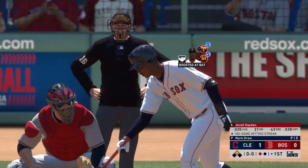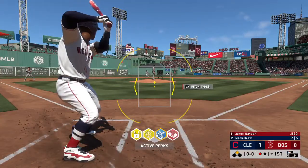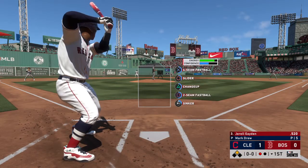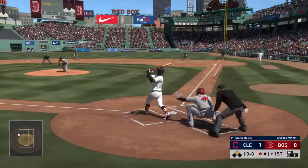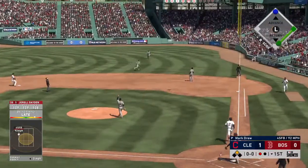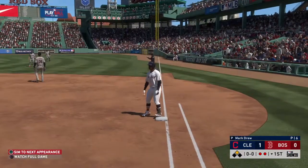Here we go. Next up for the Red Sox, Gerald Hayden, as he'll look to bring home that tying run from second with a base hit into the outfield. Ready with the first pitch. Here it comes. Popped him up. Duran has a play. And that's the second out of the inning.